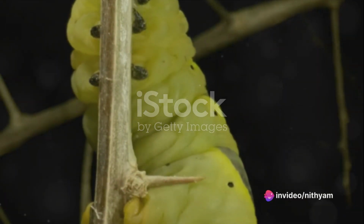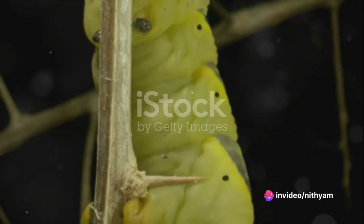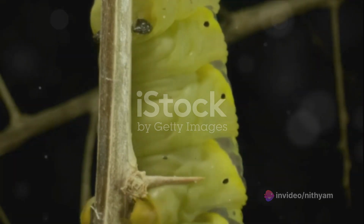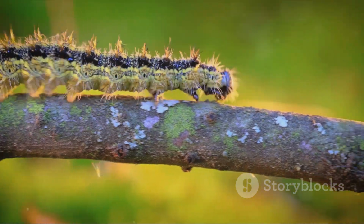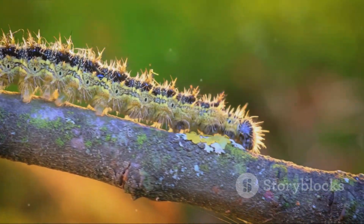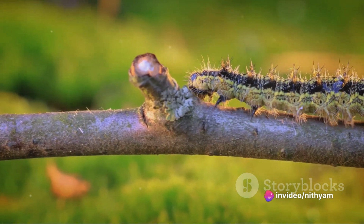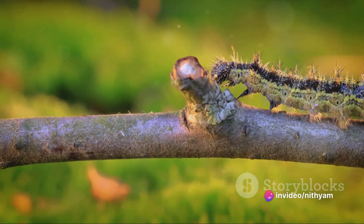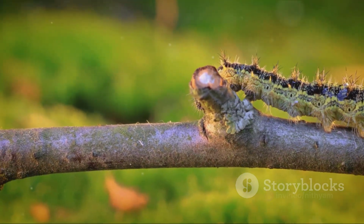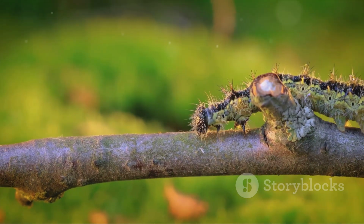The venom of the asp caterpillar is a complex cocktail of proteins and enzymes, each with a specific role to play in the havoc it wreaks on the body. First off, we have the proteolytic enzymes. These are the demolition crew of the venom world. Their job is to break down the proteins in our cells, essentially chomping them up into tiny bits. This process is what causes the initial pain and swelling that victims of the asp caterpillar experience.